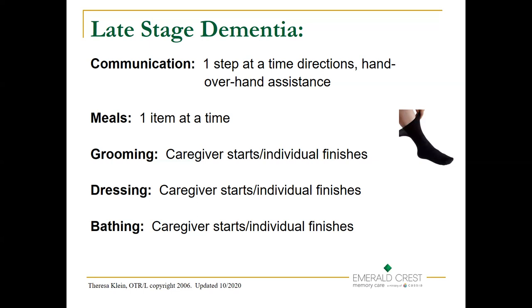Mealtimes, we're going to continue usually in this late stage with a simple setup, usually serving one item at a time, telling them to take a bite. You may have to be sitting with this person for the duration of a meal, cueing them, reminding them to keep taking bites. That kind of thing is what you'll see at meals.